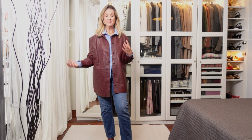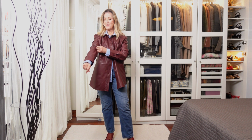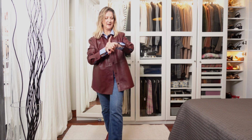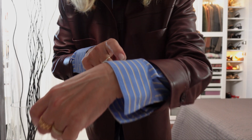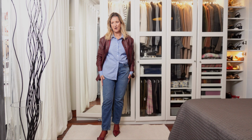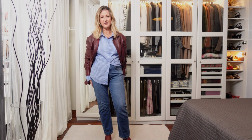So for this outfit I wanted to pair burgundy with blue. Just love this combination. I think burgundy is indeed a really versatile color, and so I opted to wear my tomboy striped shirt in blue and white stripes. It also has a thin camel stripe. In this case I opted for a pair of straight denim jeans in a lighter wash. Instead of slingbacks, a pair of ankle boots work as well.